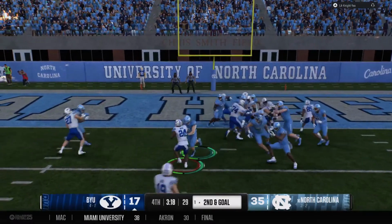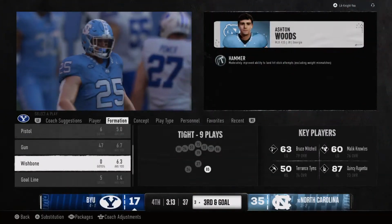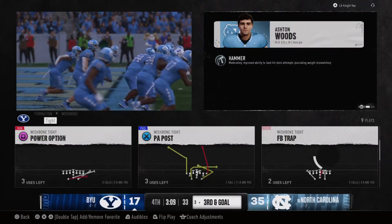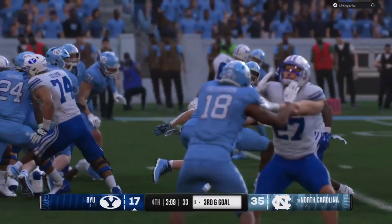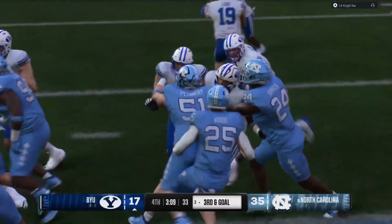They'll try to run it in. He's dropped behind the line of scrimmage. That'll be a loss of 3. I think one of the keys of this defense's success all season has been how good they've been stopping the run. They are a top 10 unit when it comes to rushing defense, and it's helped them out this year down in the red zone.